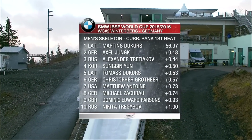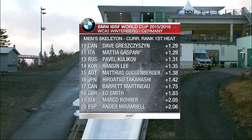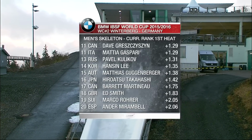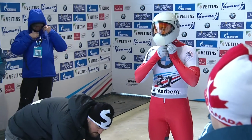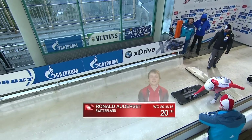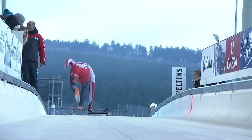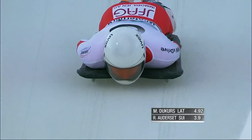Martins Dukors leads from Axel Jung and Alexander Tretiakov. But it's the danger men at the bottom of the bubble from Hiro Takahashi on down, who will now have a restless 10 minutes. Outside the 20 is a tough place to start for Roland Ardesets, the 26-year-old mechanical engineering student. 20th last week in Altenburg, made the cut, stayed in the heat. Can he do it again?